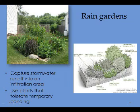Now the key here is that the water should only pond there for a day or two at the most, and that you have to have soil which allows a good enough infiltration or percolation rate that that water will drain away, so that you don't support mosquitoes or end up with a wetland instead of a garden.